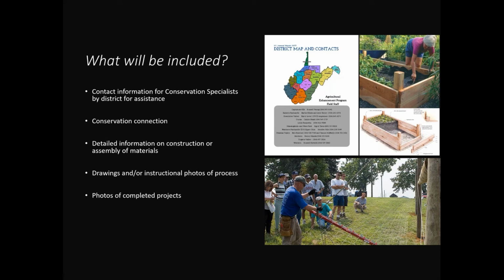And this is all going to be part of that. We call that the conservation connection. We're going to have detailed information on the construction. So it's not just going to be the YouTube videos. In the guide itself, handwritten out with drawings, photos, step by step. Again, here's how you get from point A to point B. Here's how you get it done. And we want to empower everybody that does these programs to succeed. We don't want cancellations. We want BMPs on the ground. We want our money to be effective in what we're doing. And we also want those side effects to happen too, because that's really special with urban agriculture.